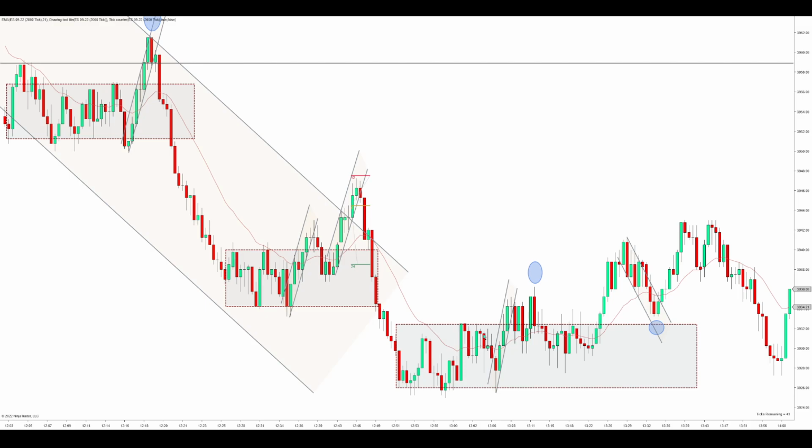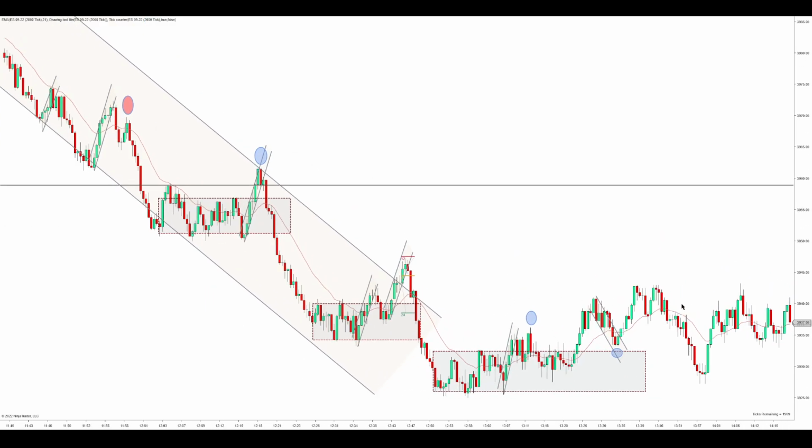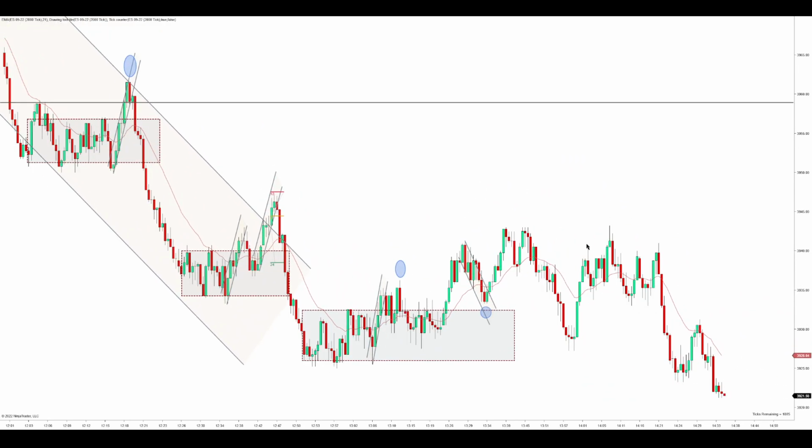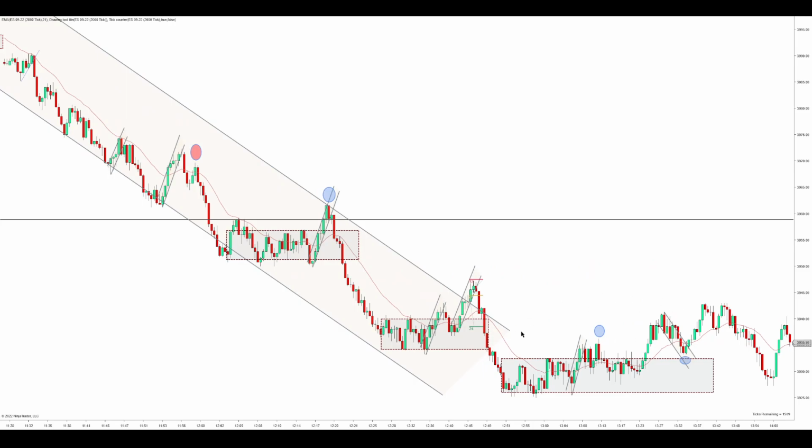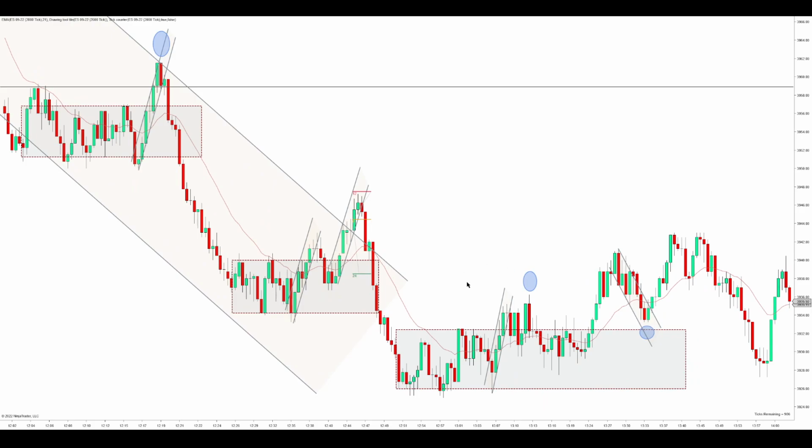So here you'd be looking for shorts. At this point, I was not trading. I ended up trading a little bit at the end and not getting anything, but I was gone during this portion. I marked up some things I thought looked important, but not necessarily good trades. So we clearly get the range defined at this point.